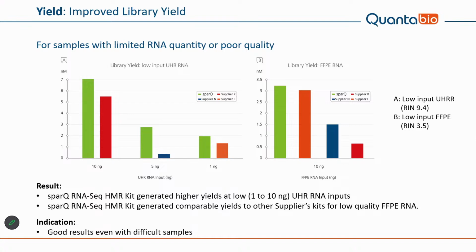Here we're looking at improved library yield. On the left, what we're comparing is UHR RNA, which is a high quality Universal Human Reference RNA, and we've compared this against some of our main competitors on the market at their lowest recommended input level. So for example, on the farthest left, the Spark has been compared against supplier K, which recommends at least 10 nanograms of input. And we can see across the board that we get higher yields, even at those lower input levels, all the way down to 1 nanogram.